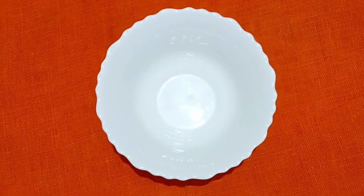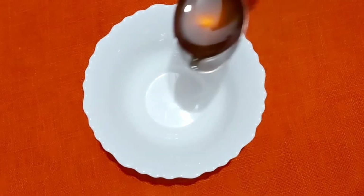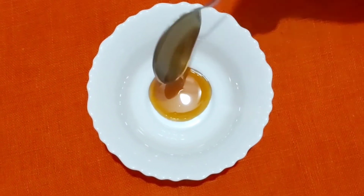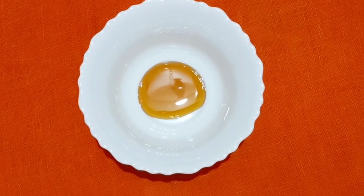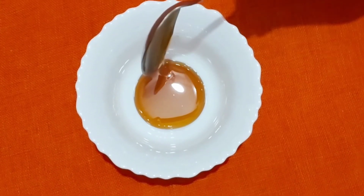So let's get started with the video now. To prepare the mask, we need honey and cinnamon powder. 2 tablespoons of honey and 1 teaspoon of cinnamon powder. Honey and cinnamon have the ability to fight bacteria and reduce inflammation, which are 2 factors that trigger acne.